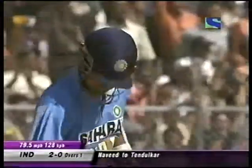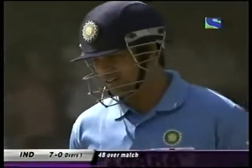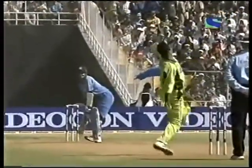Tendulkar on his way, starts off with a boundary. No ball signal, just drifting onto leg stump. And that was nicely played. Was a loosener from Rana Naveed. No effort in that.